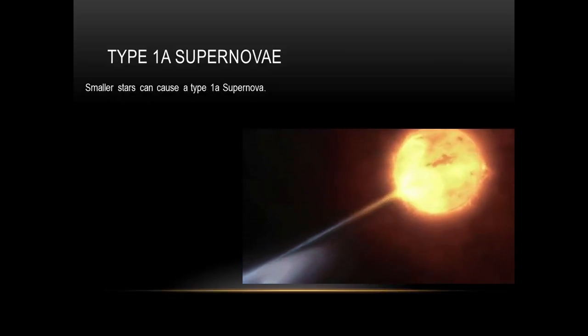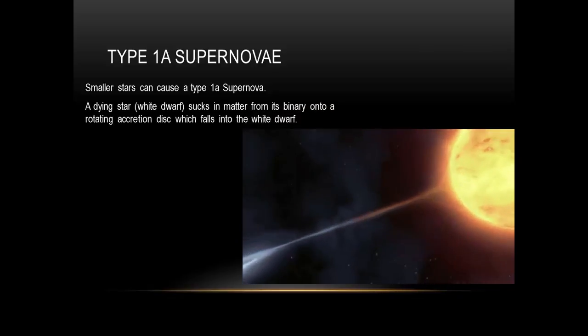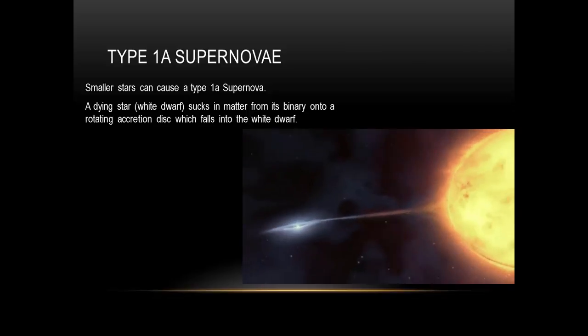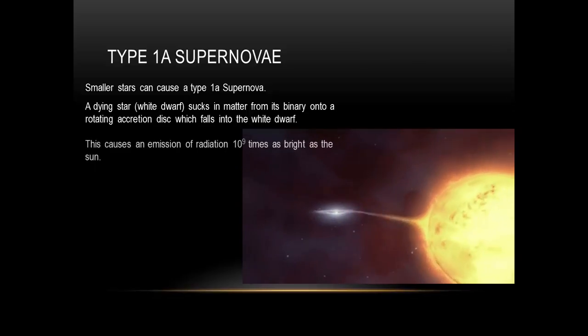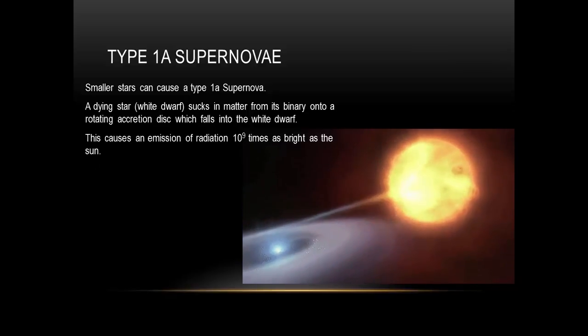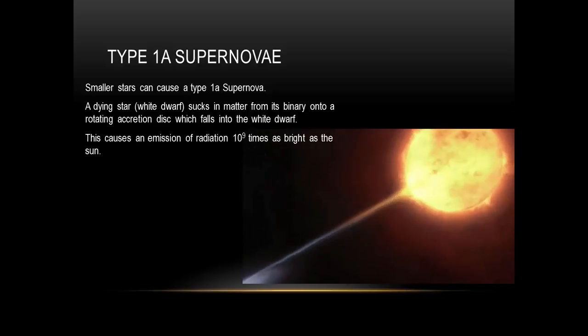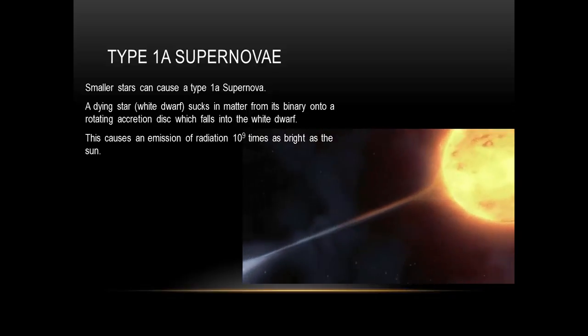So these are caused by small stars, which are basically white dwarfs. The matter falls onto this accretion disk, it will explode, and it will cause an emission of radiation which is 10 to the 9 times as bright as the sun. So this supernova is very visible.